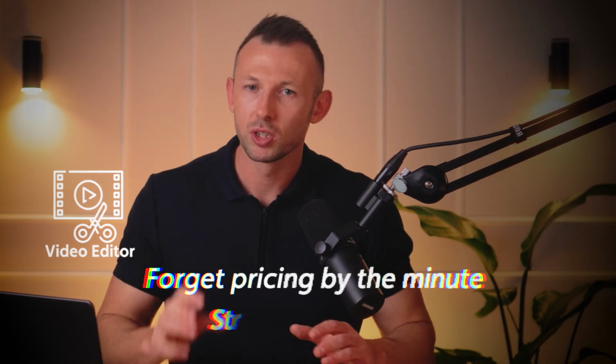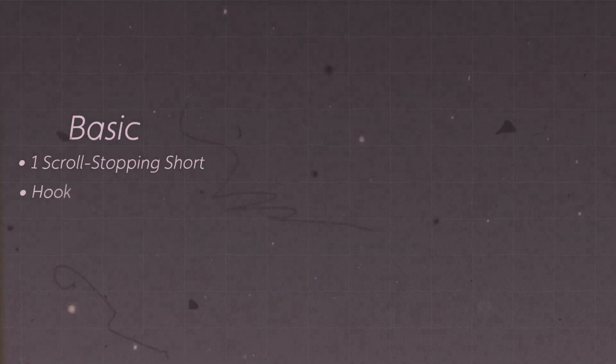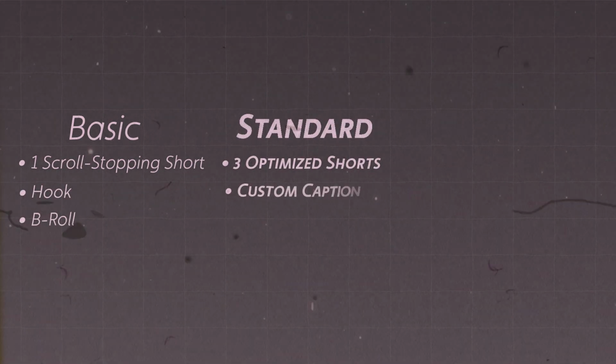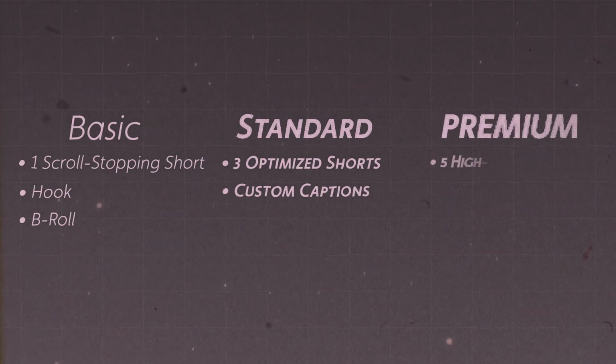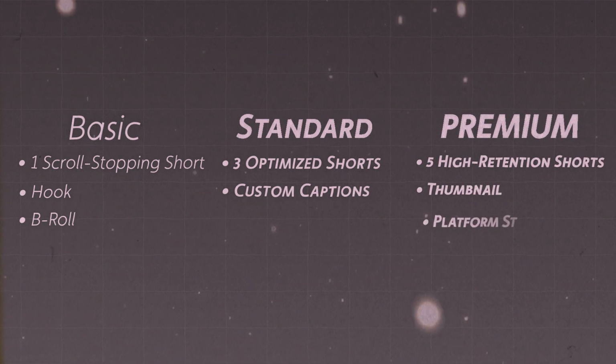Now, if you're an editor, forget pricing by the minute. Structure your packages by value. If you're in a different niche, then the same rule still applies. Your packages could now look something like this. Basic: 1 scroll stopping short with hook plus B-roll. Standard: 3 optimized shorts plus custom captions. Premium: 5 high retention shorts plus thumbnail plus platform strategy.